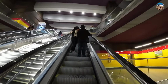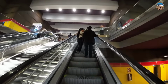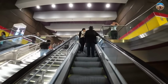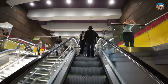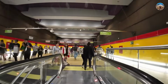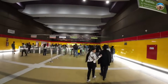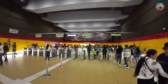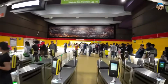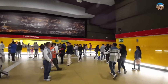So I definitely recommend using it. If you guys want to use a fast and efficient and affordable way of traveling around Quito, then you should definitely try this metro, guys. And as I mentioned, what's really positive is that it's connected to the Quitumbe bus station. So if you need to take a bus to go to a further area, you can just go and use the metro all the way to the bus station.